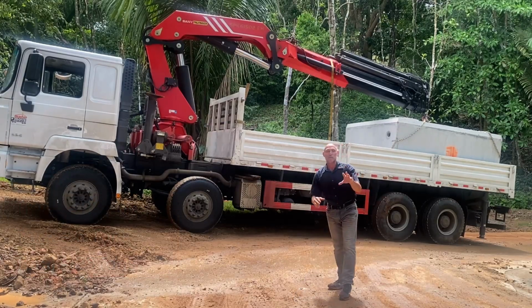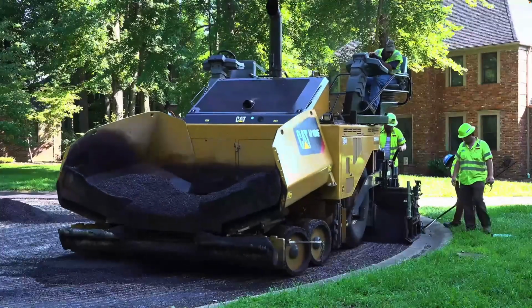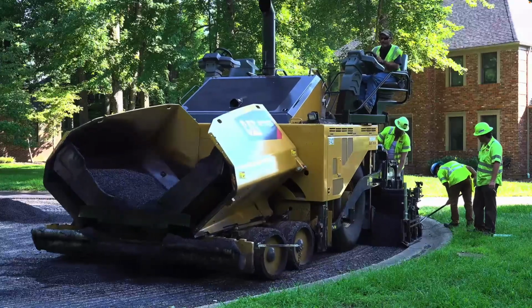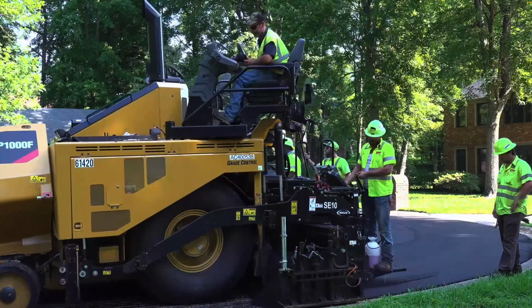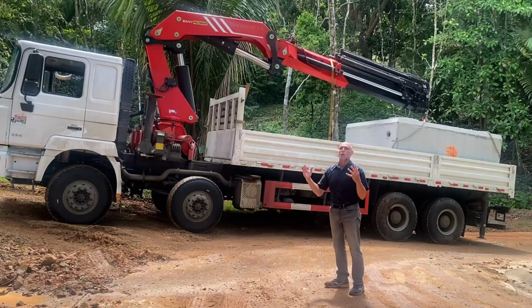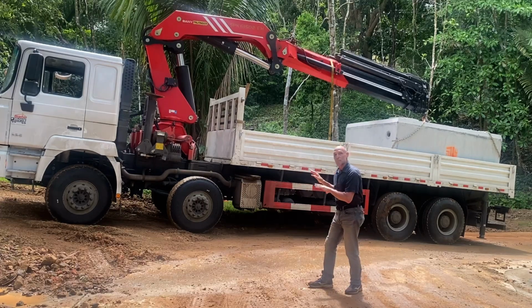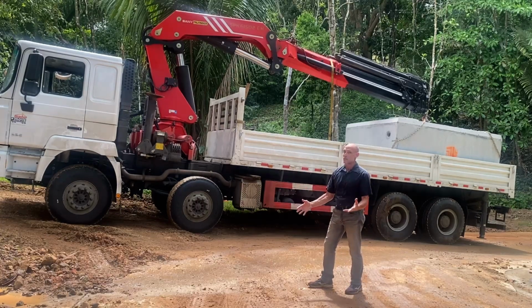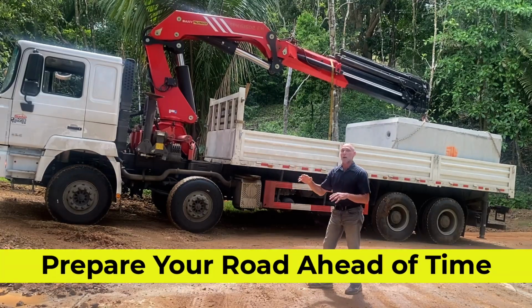See, most people, you're coming from the United States, maybe Canada, whatever country you're from, most of the time it's well developed. You might be going into a subdivision and the roads are already in place. A lot of them already have blacktop, already have cement. But when you come to a beautiful raw land like Costa Rica, while there are so many amazing, beautiful things to see, you'll need to understand that the majority of those roads are not developed. So you really need to be thinking ahead and have your road prepared so that whenever the equipment comes up, it's going to be ready.